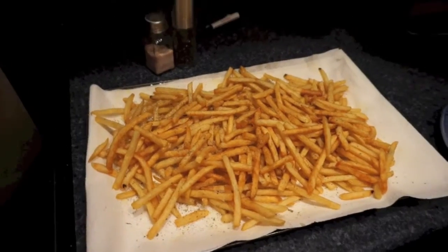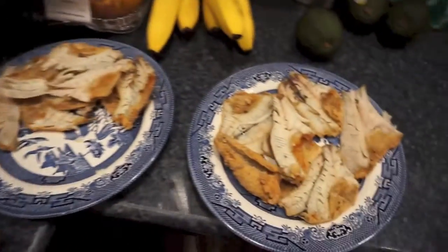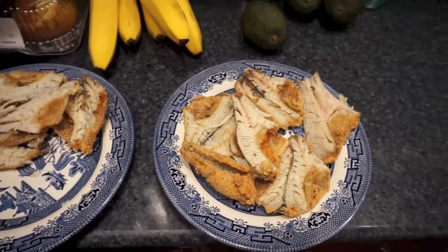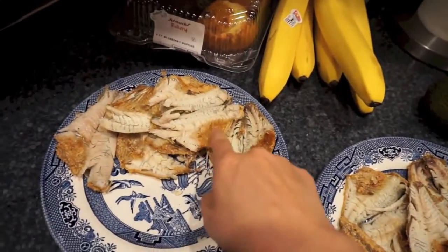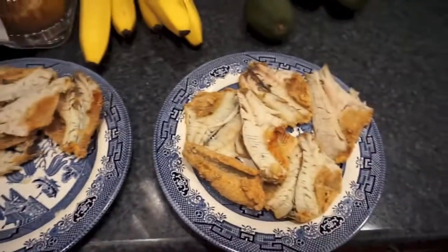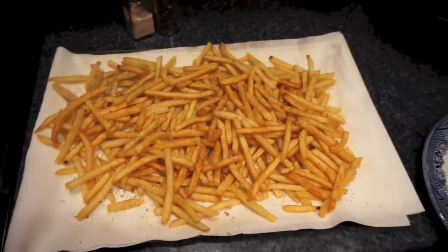We already ate the zucchini, but here are our fries. I just put salt and pepper on those, and then the fish, Johnny took out all the bones because I don't want to take out the bones, and so all I have to do is peel the rib bones back on these. So we're gonna eat this. We're gonna probably just sit on the couch and veg out and pig out.